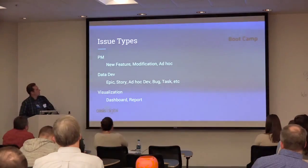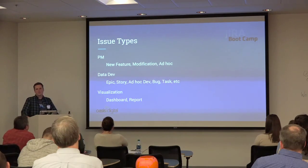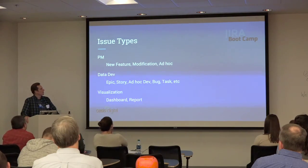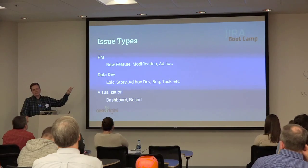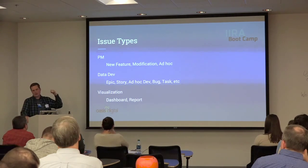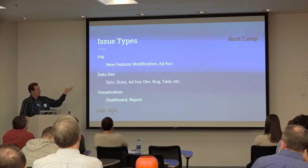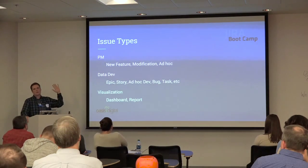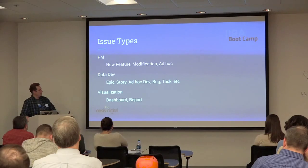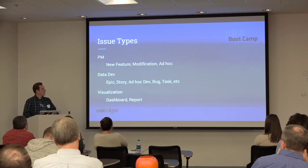So in this example, they actually came up with 13 issue types that are involved in this project. The project management team has the new feature, modification, and an ad hoc request. And these issue types are then tracked and visible up through the organization. Then the data development team has a more traditional software development set of issue types. Those are visible within their work team. And then the visualization group has a couple of work issue types as well.